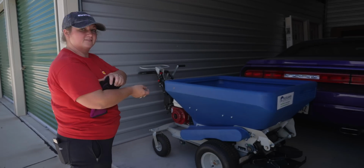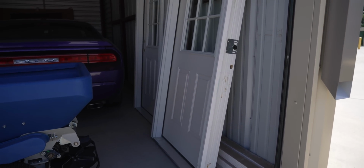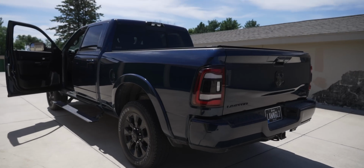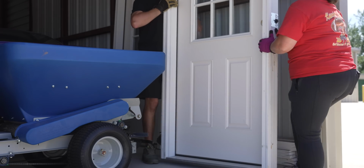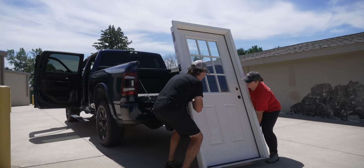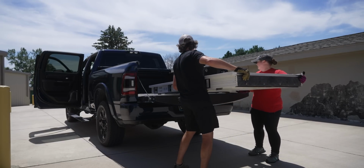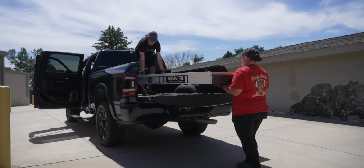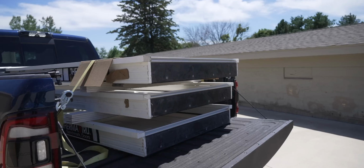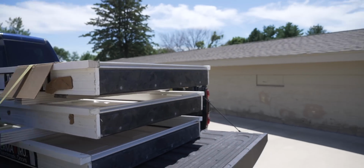Okay, we did leave those here. That's good, I didn't remember. So we got 4 doors to go in there. This is apparently why you have to have 2 vehicles, because they don't all fit in here.